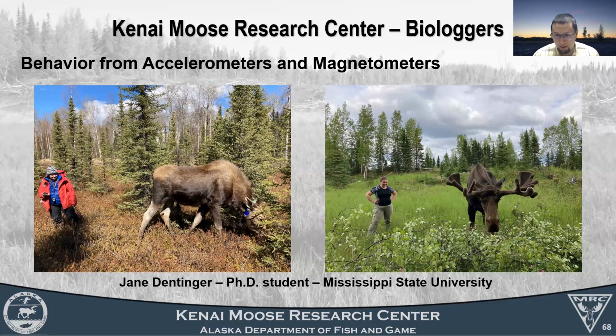The second part of her study is looking at magnetometers. And again, this is the direction that the animal is going. Traditional GPS collars will take a point, let's say every hour, and you don't know what happens between those 2 points. Well, now with the acceleration data and the magnetometer, you can start to determine the path that they went between those 2 points. And so that is some stuff that we're looking at, and hopefully we'll have results before too long.